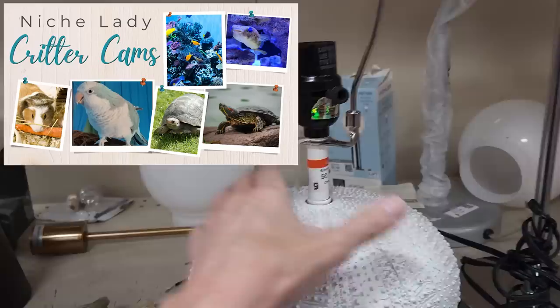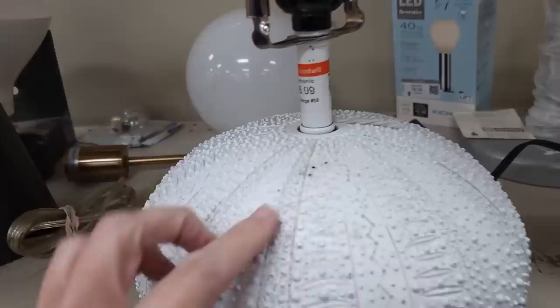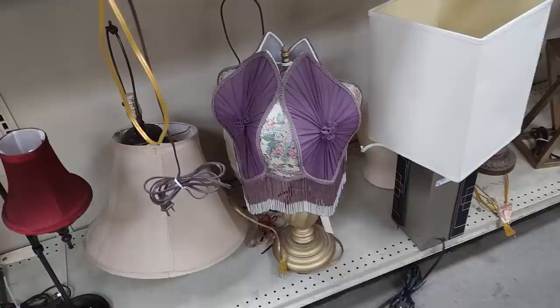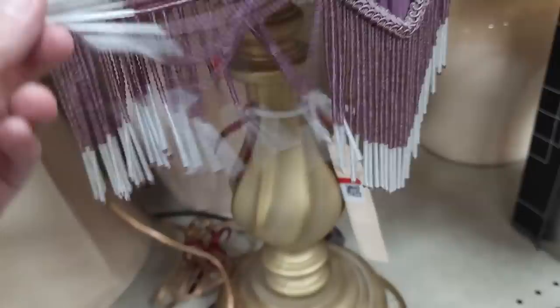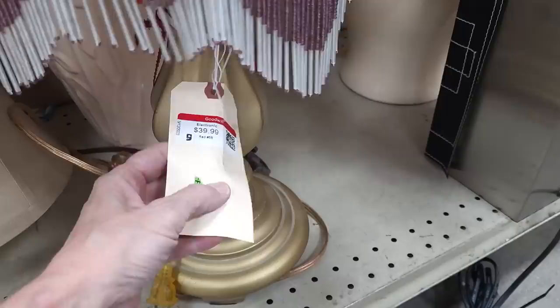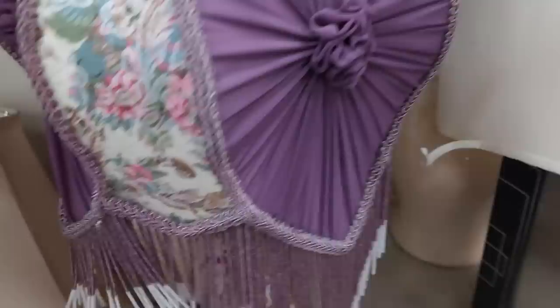I'm thinking somebody maybe didn't want it because of these couple of little dings here. I'm debating. It's only $350. It's only $350. What are you debating, Danny? Just grab it. Look at the shade on this one. That's all beaded too. I don't necessarily like the lamp. Handmade original beaded shade. They were asking $198 and they're asking $40. I am not tempted at $40, but it is a cool shade. Definitely is a cool shade.